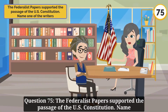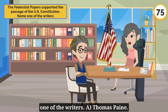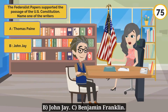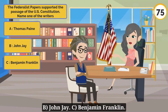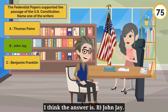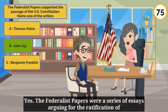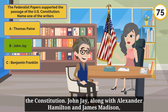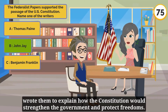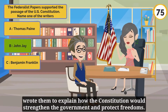Question 75. The Federalist Papers supported the passage of the U.S. Constitution. Name one of the writers. A. Thomas Paine. B. John Jay. C. Benjamin Franklin. I think the answer is B. John Jay. Yes. The Federalist Papers were a series of essays arguing for the ratification of the Constitution. John Jay, along with Alexander Hamilton and James Madison, wrote them to explain how the Constitution would strengthen the government and protect freedoms.